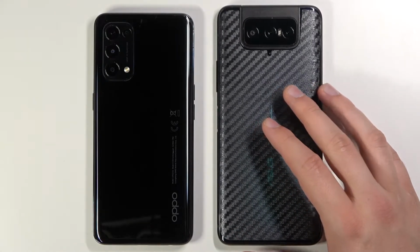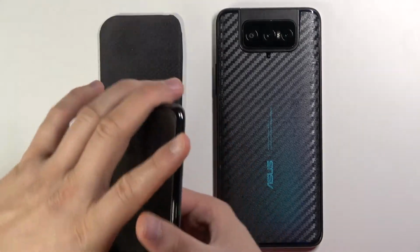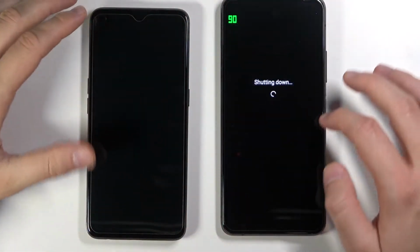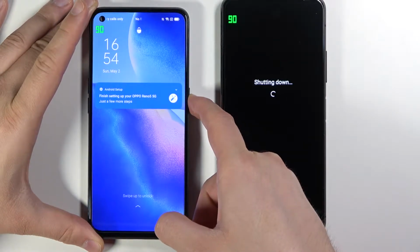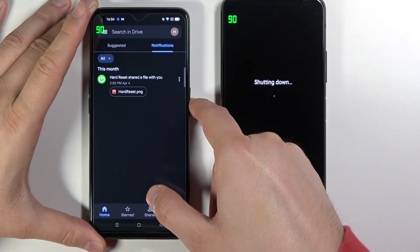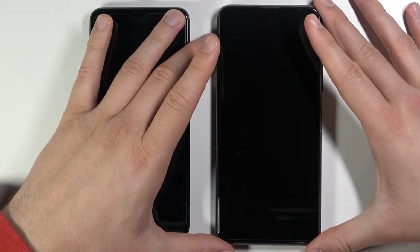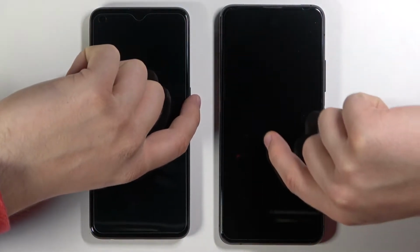Today we are going to make the speed test. We are going to check which smartphone is faster. So let's start. At first we will boot the smartphones, so let's turn them off. Okay, first we are going to start with booting up, so let's turn them on.